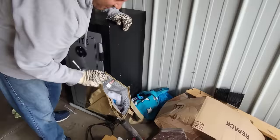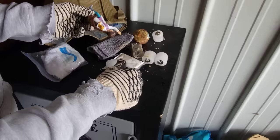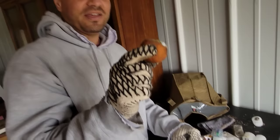What is this? Come over here, Christian. Is that a red line? No, not a red line. I don't know what that is either. That used to be an orange right there. You think this was an orange? That's some crusty stuff. That reminds me of old crusty. I'm gonna toss that. Oh, I missed completely.